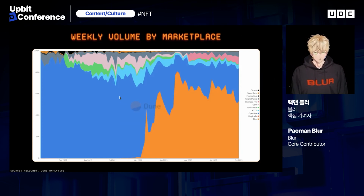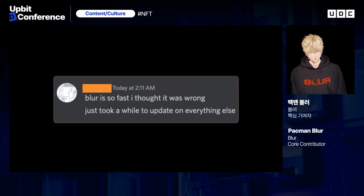Step two was building a winning product. To do that, we focus on speed. Here you can see a comment from one of the early Blur users. "Blur is so fast, I thought it was wrong. It just took a while to update on everything else." So for pro traders, speed is the most important thing. We made sure to build the fastest marketplace in the market.